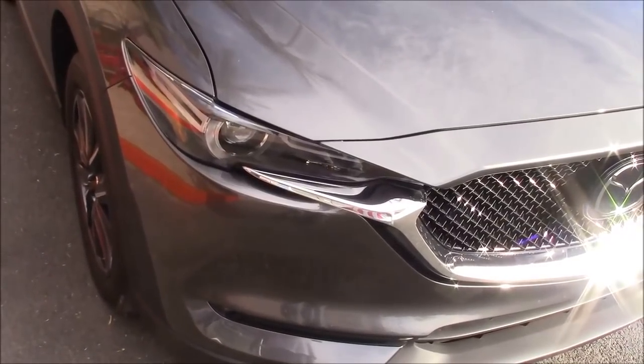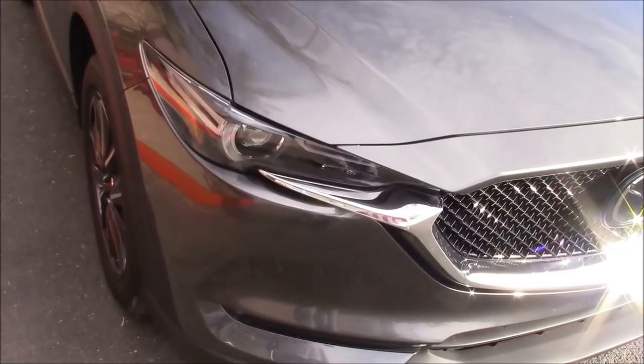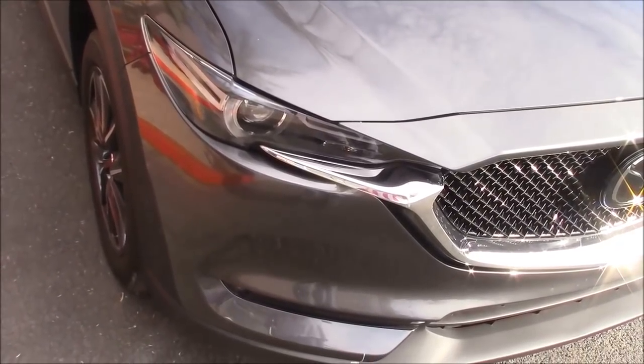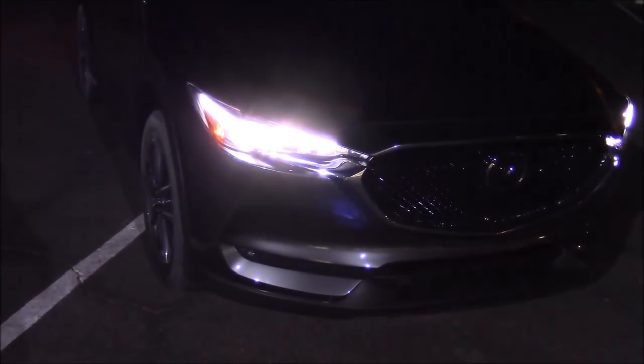One of the first things we're going to do is take these headlights out and see if they've improved versus the previous models, and we'll do that right now. It's dark enough, let's see what happens. Here we have the low beams on a wall 100 feet away. Adequate enough, at least certainly bright enough. Now we go to the high beam. Plenty there.